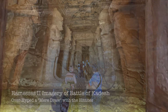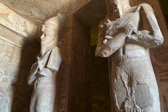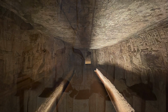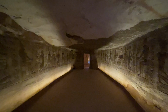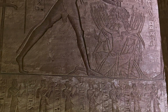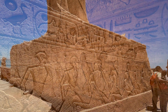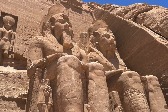Historians believe that Ramses II built this southern border temple near the Nubian territory to intimidate and to display his awesome power, that Egypt was not to be tampered with. Inside and outside you see multiple images of defeated, mostly Nubian warriors who've been bound and captured and in some cases being executed.